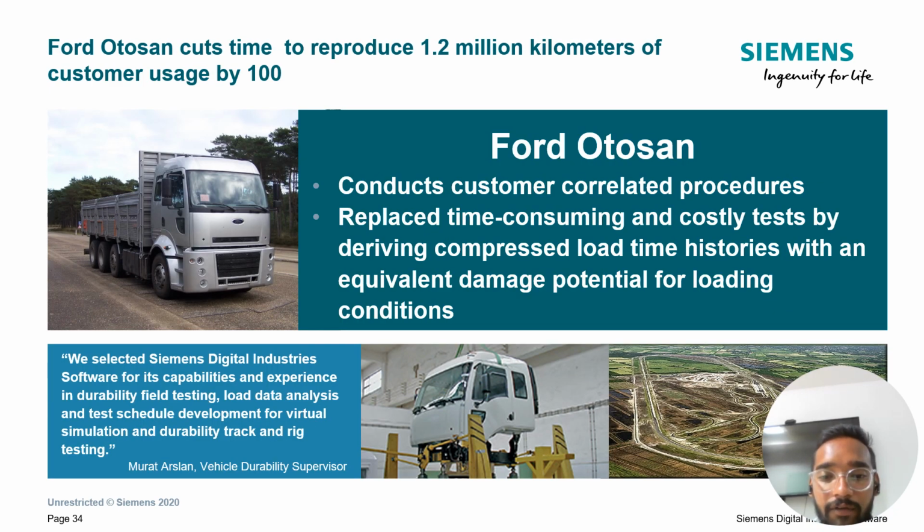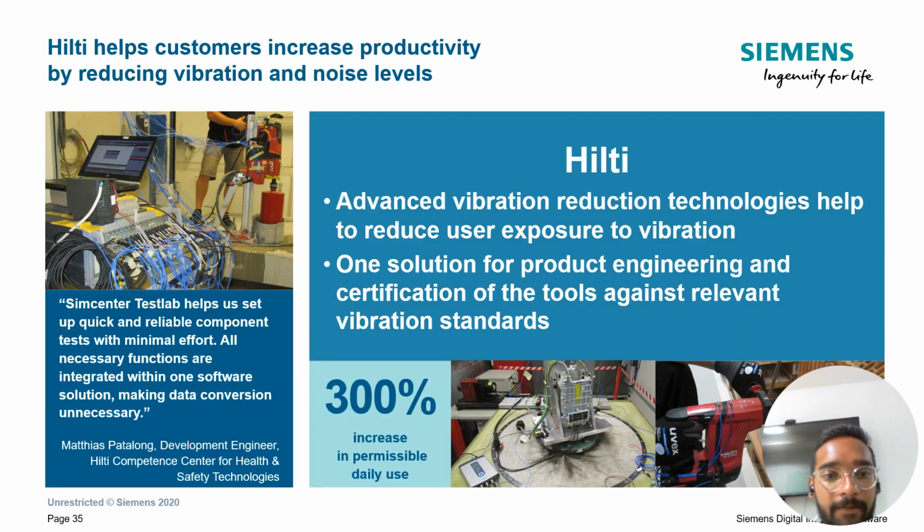This is one more case study of Ford Austin. It is self-explanatory. LT helps customers increase productivity by reducing the vibration noise in their products. After shifting to Simcenter Testlab, they had a 300% increase in permissible daily use of these products. This is the statement given by them: Simcenter Testlab helps us to set up quick and reliable component tests with minimal effort. All necessary functions are integrated within one software solution, making data conversion unnecessary.